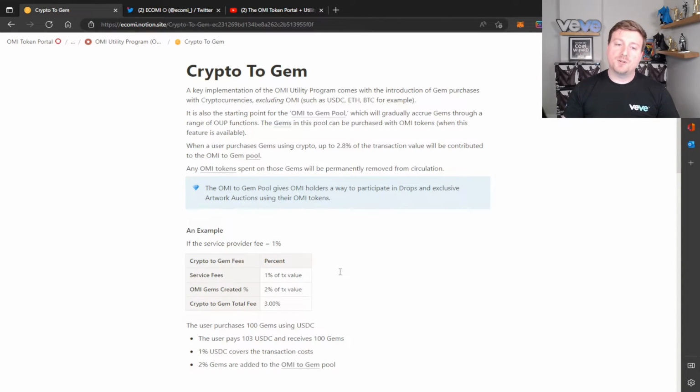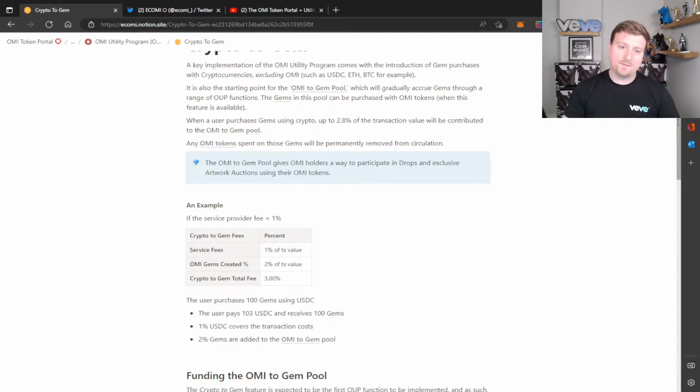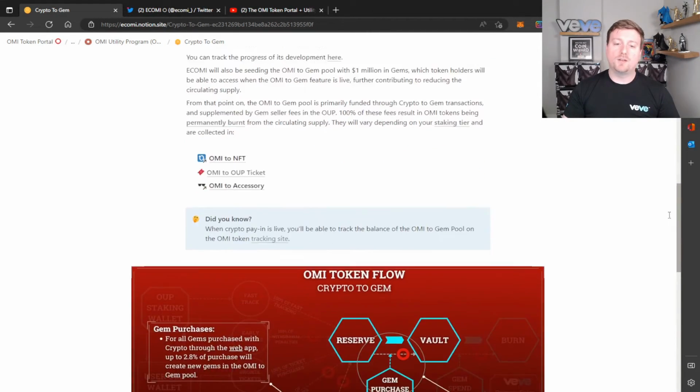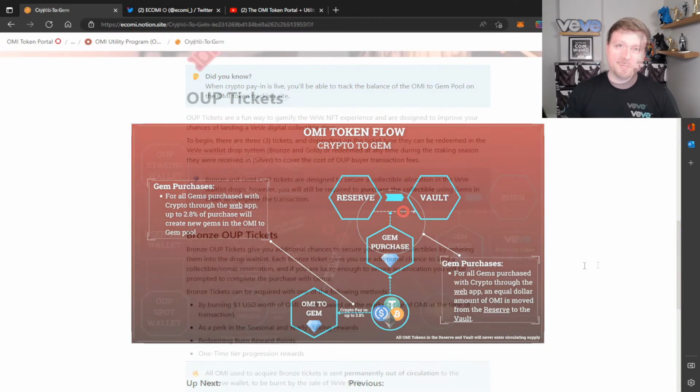And the other 2% actually create gems, and those gems are then added to the Omi to gem pool, which is one of the ways that the Omi to gem pool will be created. So not only are we then burning Omi from this transaction in the sense that you're adding the gems to the pool, but we're also providing liquidity to the platform by having this as an option. So it's very exciting, and I'm looking forward to seeing all the new money that may onboard onto the platform with having the crypto to gem option available.